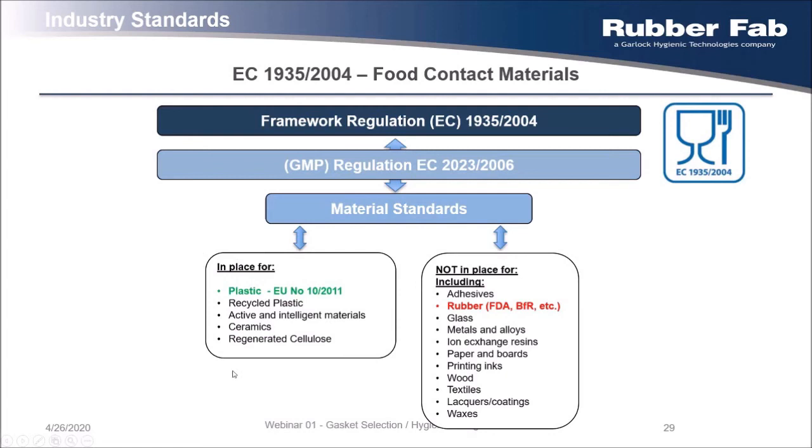We see those substances in the left box, and we see that plastic materials are, for example, included, or ceramics, so we have specific testing standards for those materials. For those substances on the right here, we currently do not have specific testing standards on EU level.